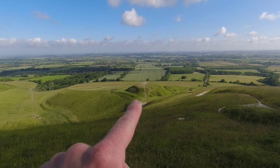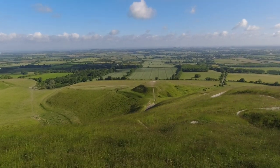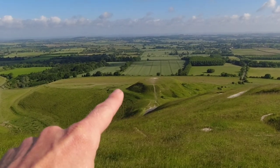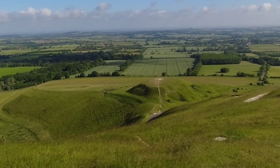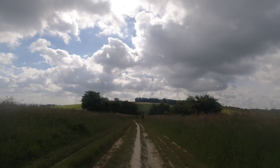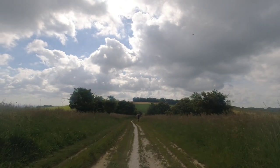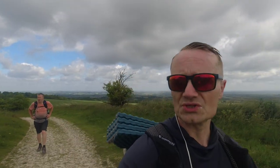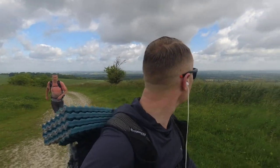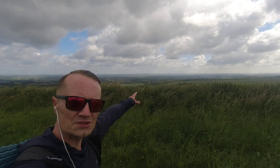Stuart informs me that Dragon Hill down there is where George killed the dragon. And you can make out a little chalky patch on the top, and that's said to be where the dragon's blood spilled. At some point we're going to come across the next water source, Stuart informs me. Epic views over Oxfordshire.